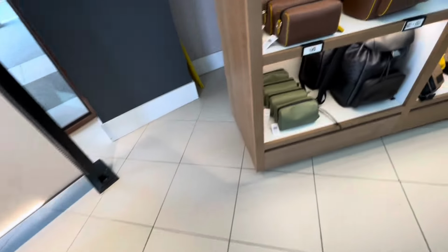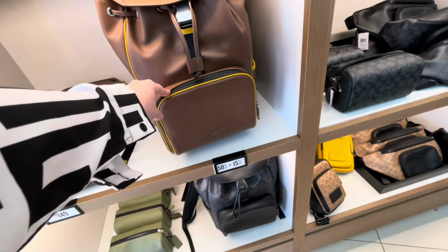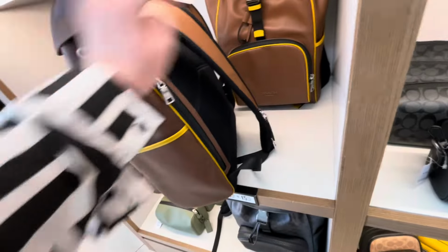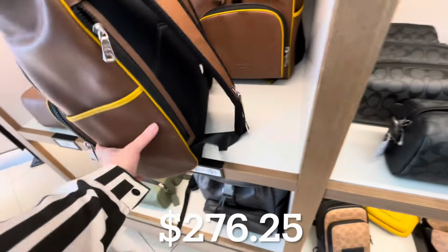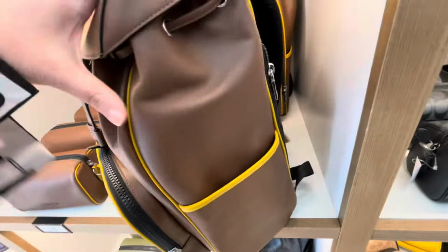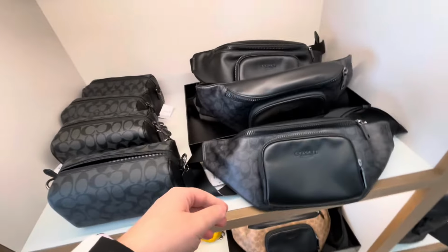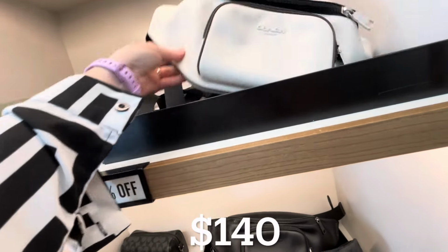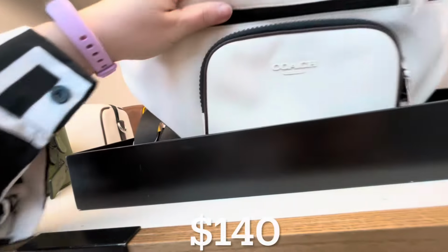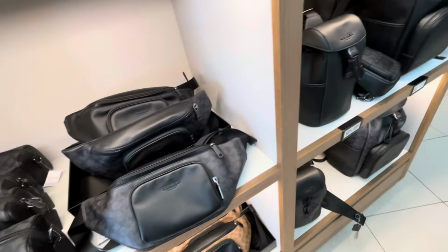Some belt buckles. Let's look at the rest of the men's section. $149. 75% off. This is really cute, actually. I mean, approximately, because it's 50% off, and then they take 15% off of that. $650. Crossbody. Ooh, I kind of like the white one. This one is $350, 60% off. Let's go look over here.